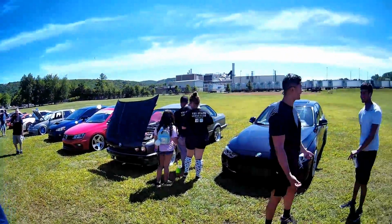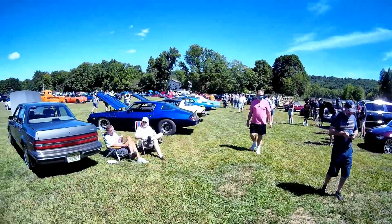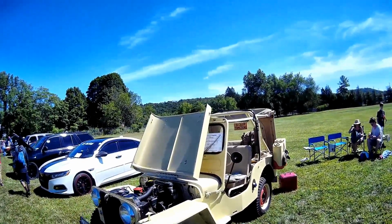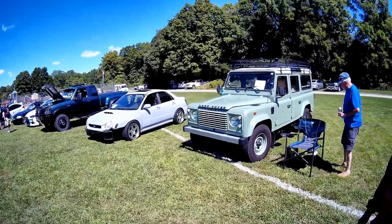Drive the top one each row. Lambo. '57 Willys CJ3. That's a nice old Land Rover there.